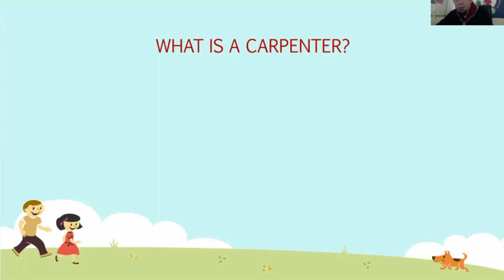Pastor Andrew, at the moment we do not have a comment yet on Zoom. Maybe there is a little more delay than usual, so we're waiting for the first comment. Someone says, someone who makes things out of wood. Somebody on Facebook just said a carpenter makes things from wood, so well done, guys.